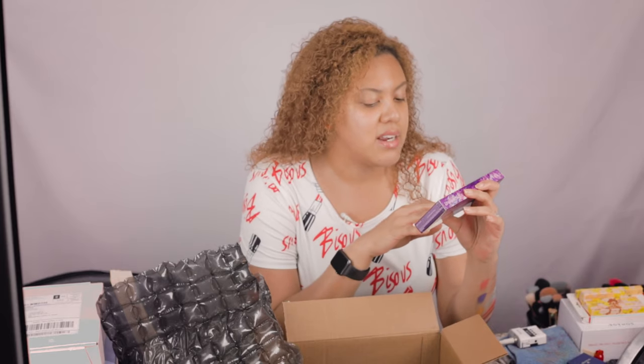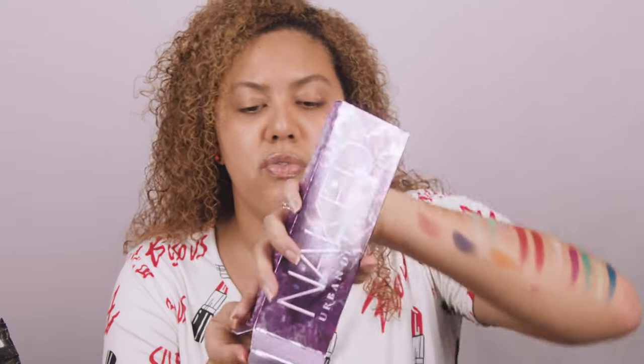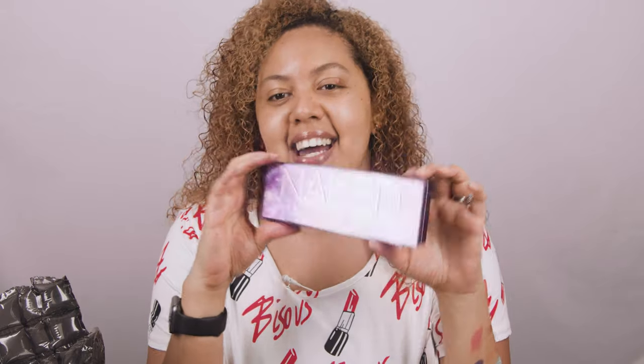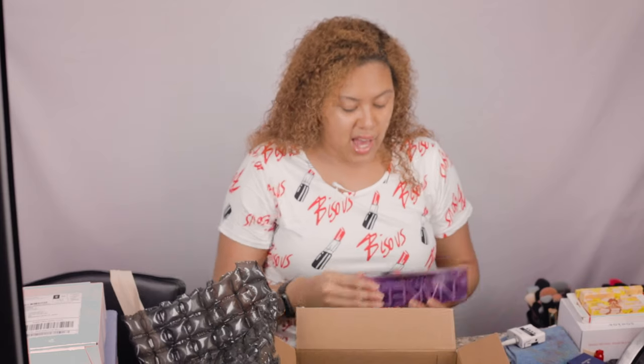The palette is the Naked Ultraviolet palette. This is not a new palette. I think they released it last year or the year before. And I really, really love it because it's my favorite color. And it's all purples and neutral colors. So here it is. This is how it looks like. I really like it. I don't know why some people like it, some people hate it, but I like it.